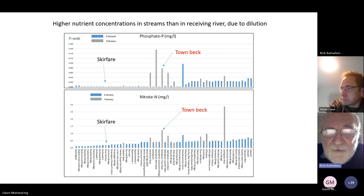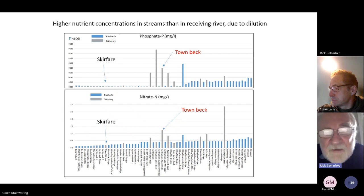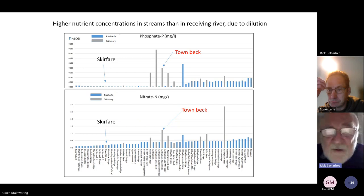That's partly because I think the algae in the river are grabbing the phosphorus as it comes in, so they're using it very quickly. There's nothing much to measure in the water, but also because of the massive dilution offered by the main river. But we need to go into the subcatchments and the conditions of the subcatchment. And so I think next, show us the data we have for Tambeck.